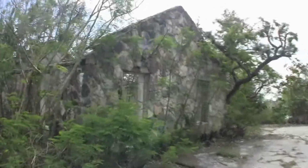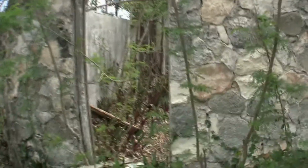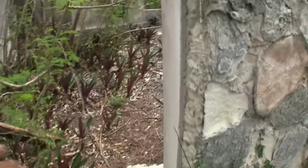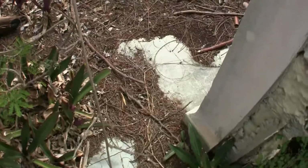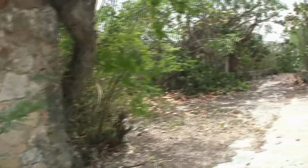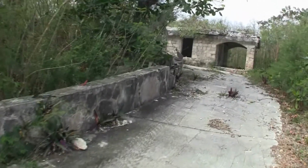A nice concrete road, and coming across the ruins here. And tile floor. Yeah, the ruins here are quite extensive, actually.